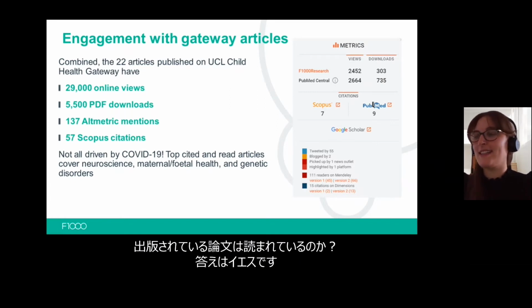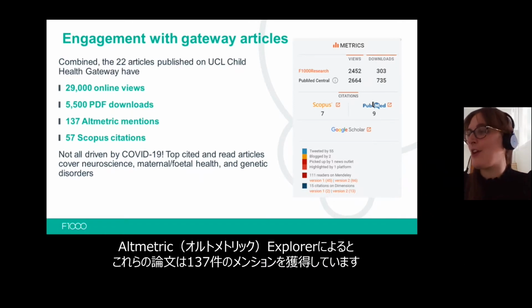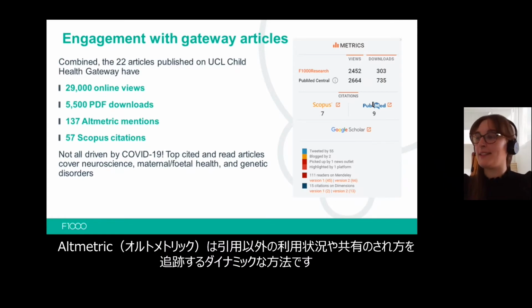Are they being read? The answer is yes. Combined, these articles have been viewed 29,000 times and downloaded 5,500 times. Altmetric Explorer shows that these articles have accrued 137 mentions between them. So that means that their DOIs have been shared in news reports, blogs, and social media 137 times. Altmetric is a dynamic way of tracking their usage and how they're being shared outside of citations.